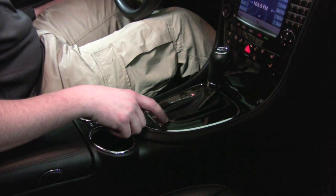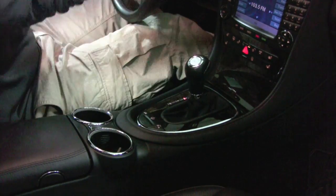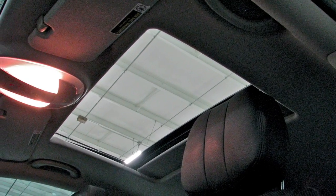Then this is the off switch for your park distance control, which is always on once you pop in reverse, and you can see the readout right on top of the dashboard here. And then right above my head, got that beautiful factory power moonroof.